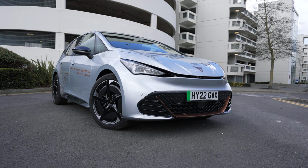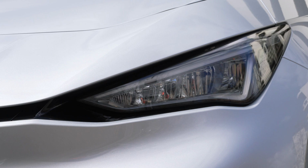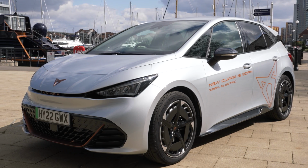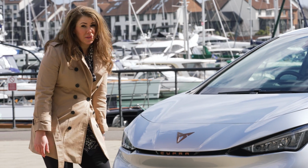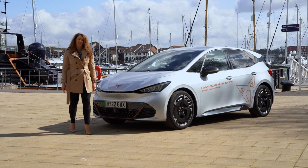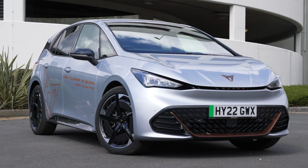At the front, the styling is much more aggressive. You've got these really sleek full LED headlights, the air vents for example, and of course it goes without saying, the CUPRA copper accents, which you can see here are prevalent at the front and throughout the car.